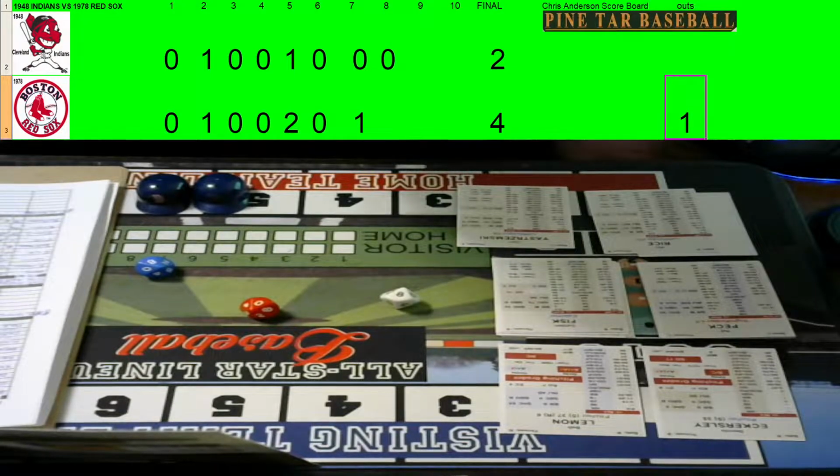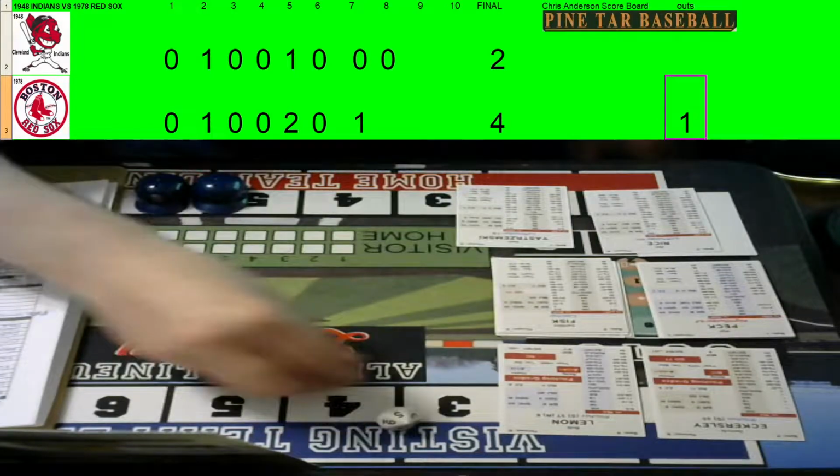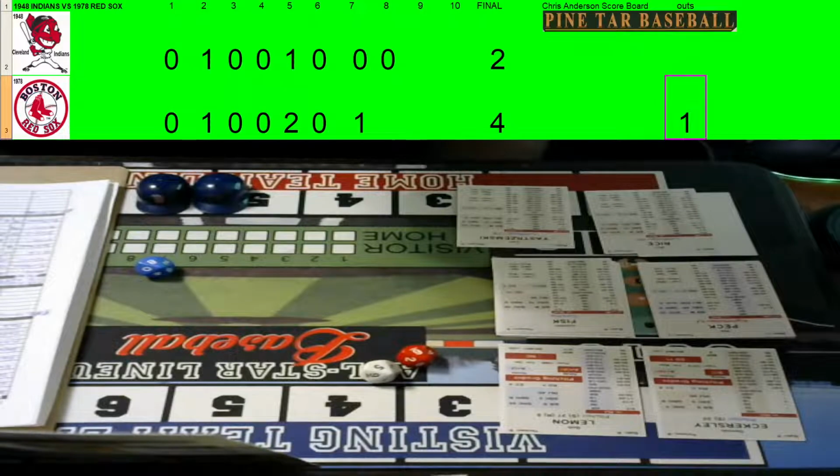Yastrzemski, we can try to score him. Tucker has an average arm, so he needs a 10 and under. And Yaz scores from first, and that's it for Bob Lemon. Red Sox have a commanding lead now, as Carlton Fisk, another double for these boys from Boston. Their bats are booming with doubles and the sound of music.